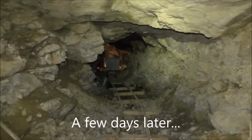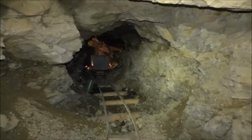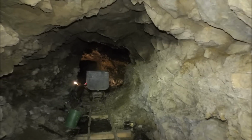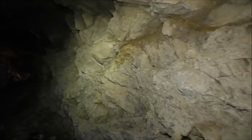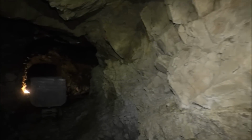All right, we're making great progress on the 150 spur here, and this is where we are going to put a blacksmith shop and a bunch of stuff. We got some cool stuff we were going to show you. As you can see, the sides are coated with a bit of scabby stuff in here. That's called spalling.